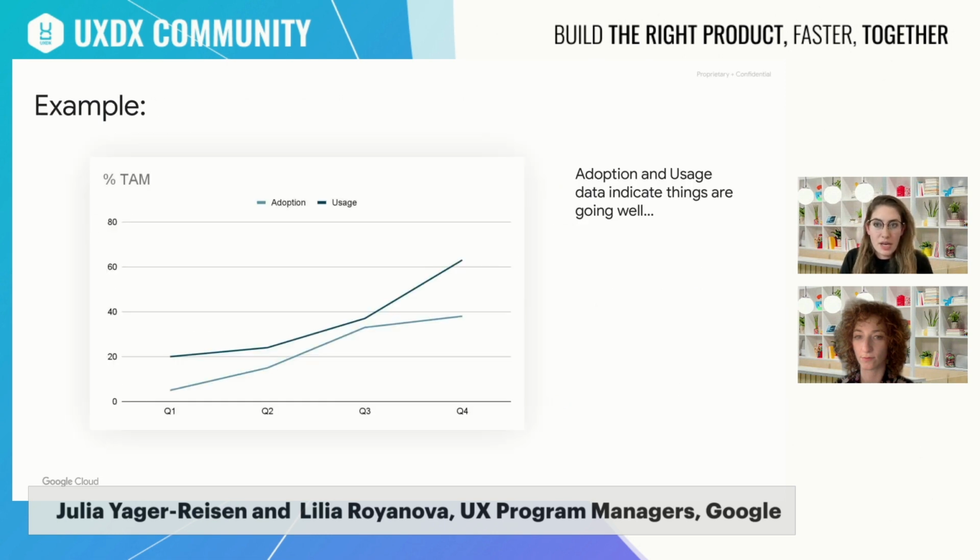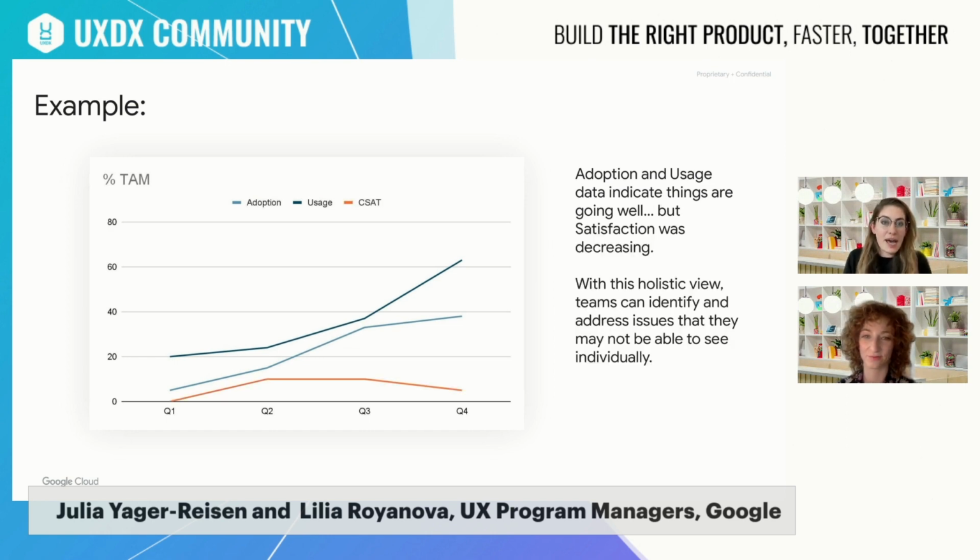So let's walk through an example. This is a very simplified version, but let's say that your product is focusing on adoption and usage. And you can see in this chart, it's up and to the right, it's going well. However, if you take a step back and superimpose satisfaction or CSAT, you can see that it's actually going down in this case. And so by being able to take a look at more data in a framework that makes sense, you can actually identify and address issues that you may not be able to see individually. An example of this is some enterprise products where users might have to use them because they were purchased by their organization, but they might not actually be so easy to use. So you can think about expense tracking software, for example.